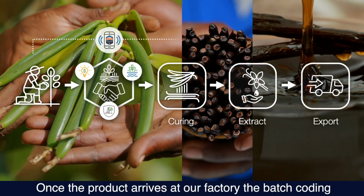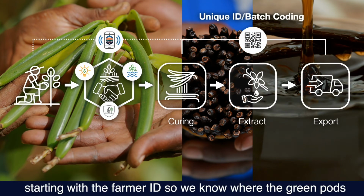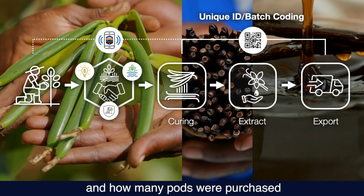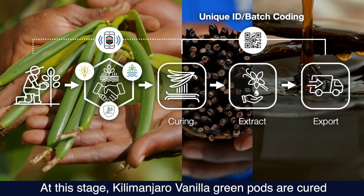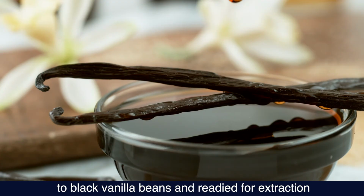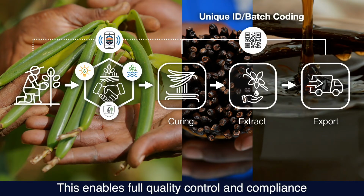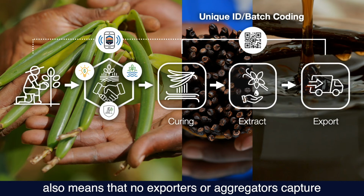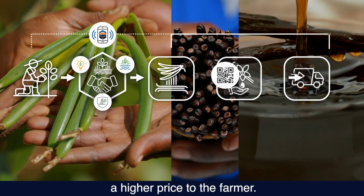Once the product arrives at our factory, the batch coding traceability system takes over, starting with the farmer ID so we know where the green pods come from, and the transaction ID so we know when and how many pods were purchased, by whom, and even what vehicle they came in on. At this stage, Kilimanjaro Vanilla green pods are cured to black vanilla beans and readied for extraction at a centralized processing facility on Mount Kilimanjaro. This enables full quality control and compliance with global food safety standards. Our integrated model also means that no exporters or aggregators capture value between curing and extraction, enabling us to pay a higher price to the farmer.